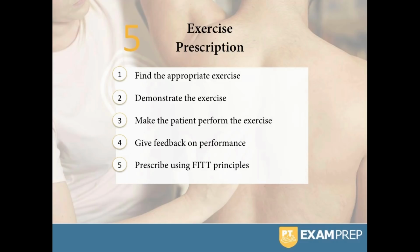Next, and this is super important, you have to demonstrate the exercise. Okay, you have to demonstrate the exercise. The patient then has to perform the exercise. And you need to give them feedback on performance. And we're going to talk about this feedback in the next slide. And then you're going to prescribe using your FIT principles.